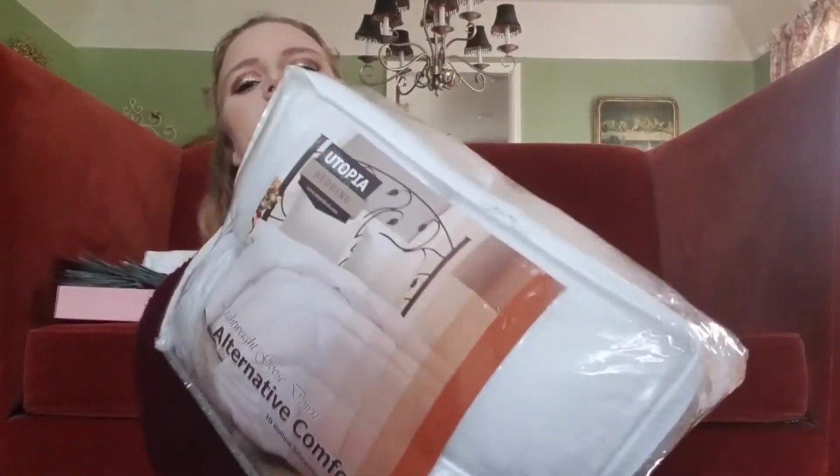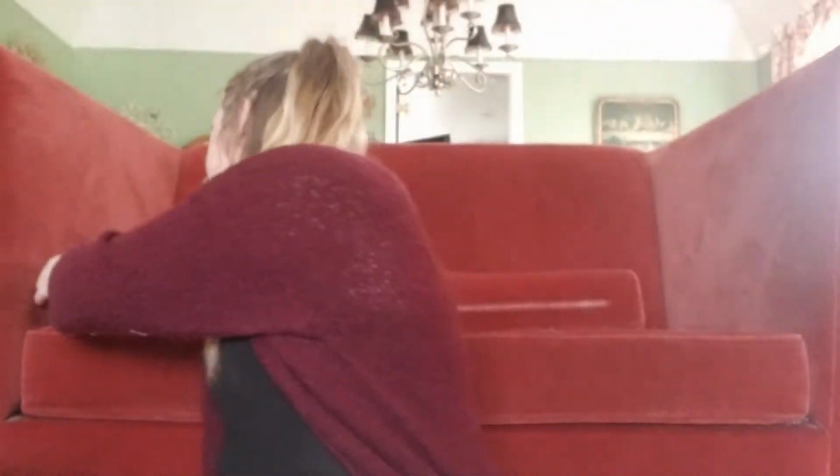First off, I got a down comforter, and I'm not gonna use this anytime soon, but I got a down comforter because they're my favorite comforters, and my comforter is completely ripped. It has a giant hole in it. Stuff is falling out. So along with that, I just got a new white set of sheets. And that's all the bedding I got from Amazon.